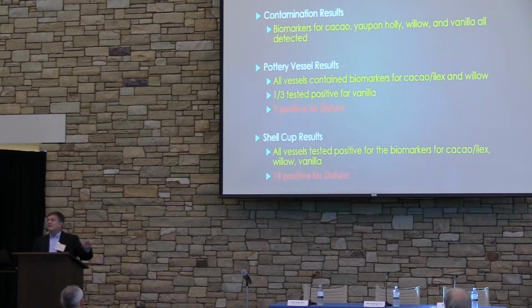The ceramics, every vessel contained the biomarkers for chocolate and yaupon holly and willow, and most, or at least a third of them, contained the biomarkers for vanilla, probably because of contamination. But only 7 of them out of the 31 contained the biomarker for Datura. When you look at the shell, every single shell had the biomarkers for cacao, ilex, willow, and vanilla. And the only thing we could see was Datura, and 14 of those had Datura.